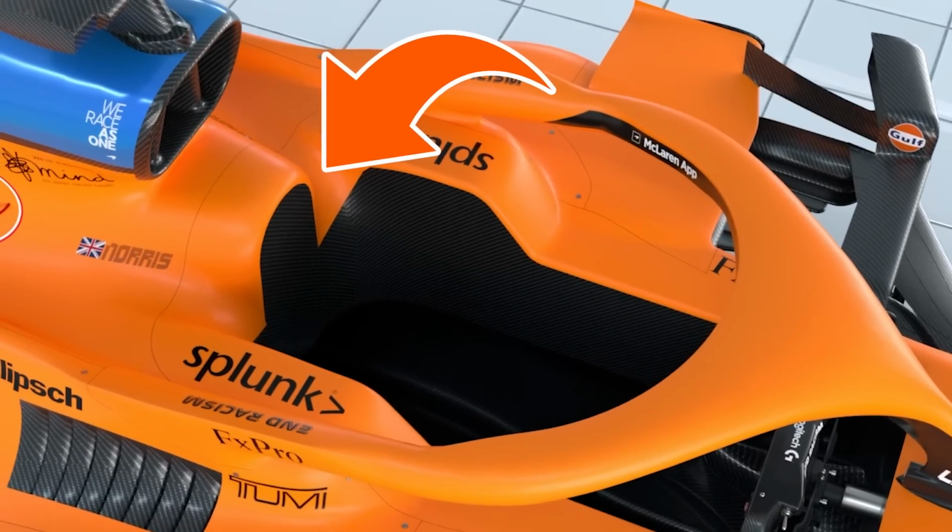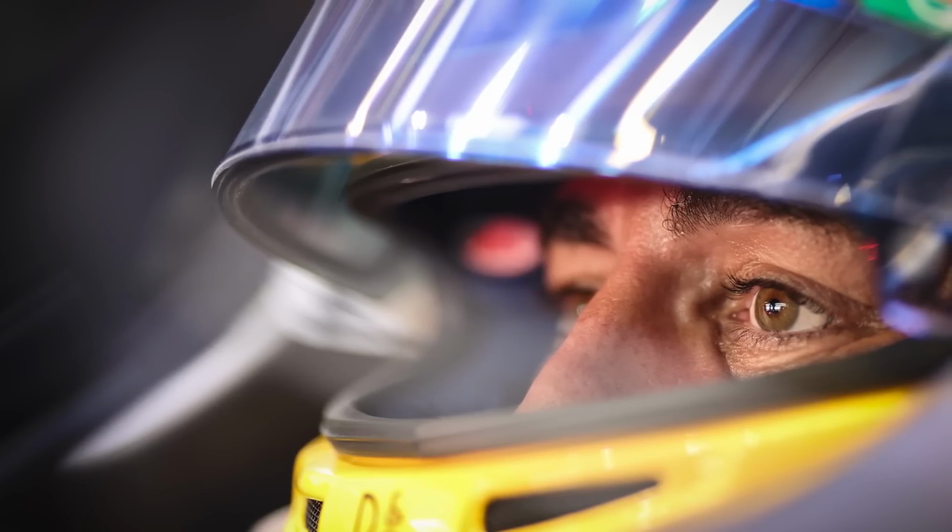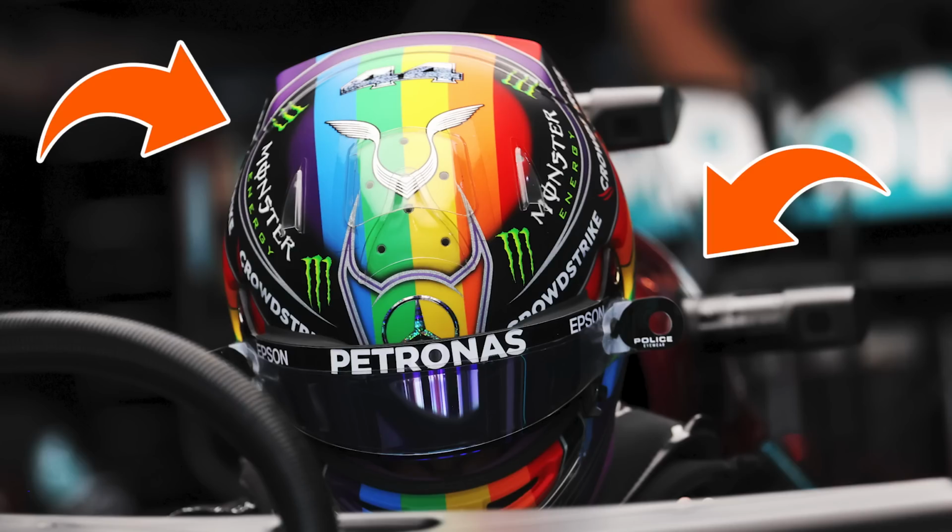Finally, we have the headrest load test. This is all about protecting the driver's head and being able to absorb the impact from the helmet onto the headrest sufficiently so that the driver's risk of damaging their noggin is minimised. I can't believe I've just used the word noggin, but I didn't want to say head again.